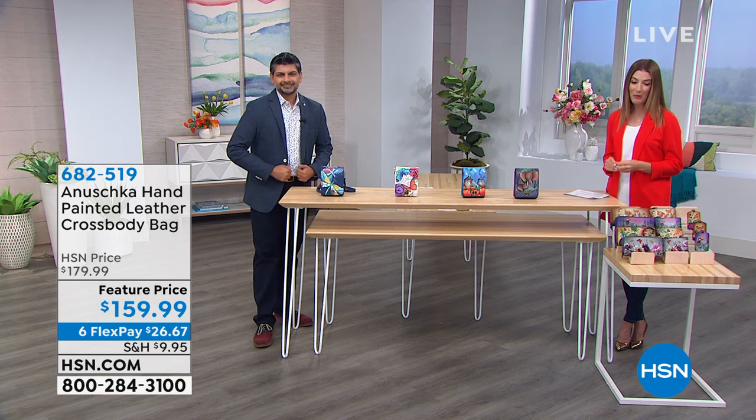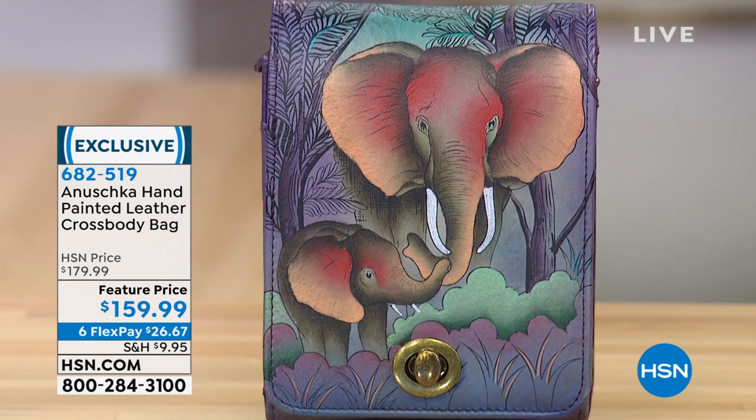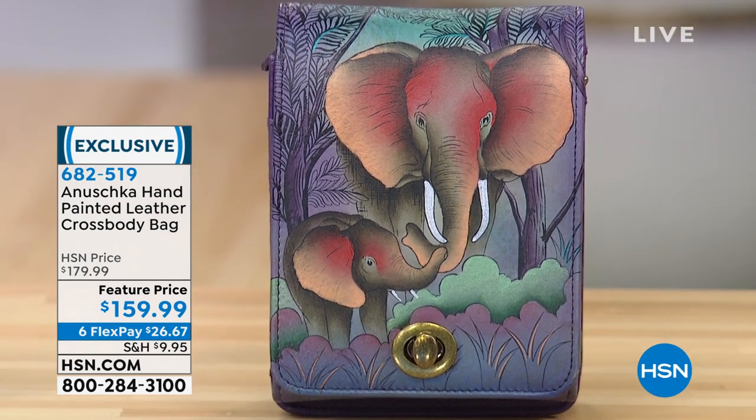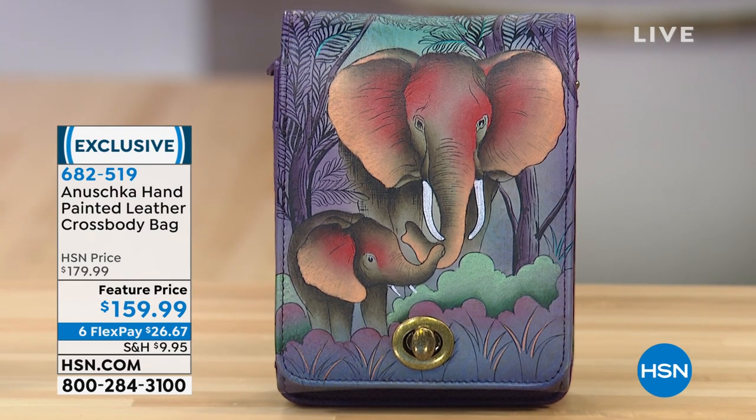Anuschka, like no other, one of a kind. These are hand-painted, handcrafted, hand-signed. Are you ready for the most darling crossbody? An amazing new artwork. This is just so special, Bhaskar. This is brand new today, $159.99. Elephant Family is one of your first choices.